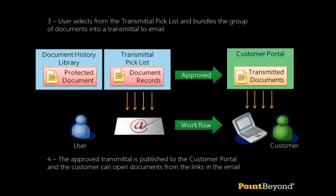Once that is done and the set of documents has been approved, the workflow copies the documents to the extranet automatically so that they're visible by the end client, and it also sends out a customized email to the end client providing links to the documents within the extranet, and we shall see all of this in a second.